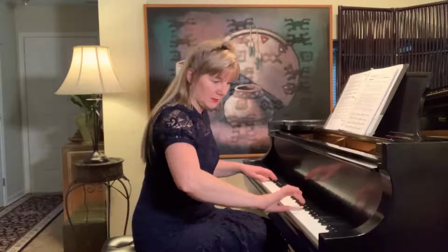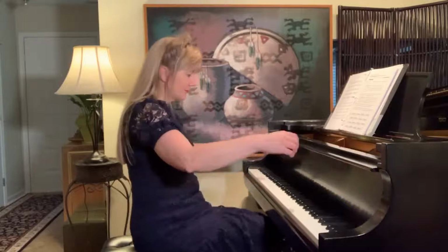This method is particularly helpful if the trill is loud or if the piece opens up with a trill, as is the case with the Chopin study, Opus 10, number 8.